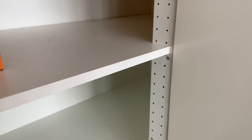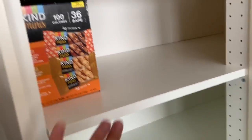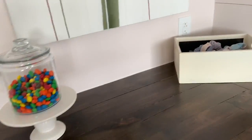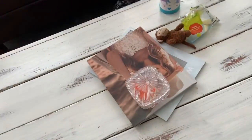Then over here, this is normally filled with mannequin heads, but all of our mannequin heads are gone because everyone's practicing on them during quarantine. Always have a few extra snacks here. Always have peanut butter M&Ms. That's a biggie for me. I forgot to show you one of our other little fun things over here.